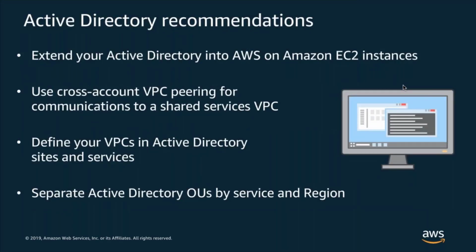A couple AD recommendations: extend your AD into AWS and on Amazon EC2. I talked about that scenario a little bit earlier in the webinar. Use a cross-account VPC peering for communications to a shared services VPC. So if you're early going, maybe that's not the case, but if you're more and deeper into your AWS story, you may have a shared services VPC set up for things like system management solutions, Active Directory, security appliances, those sorts of things. You certainly want to define your VPCs in your Active Directory sites and services to help manage the AD related traffic.